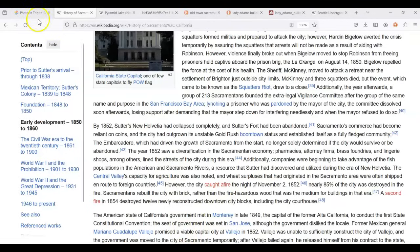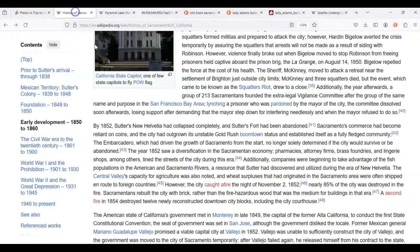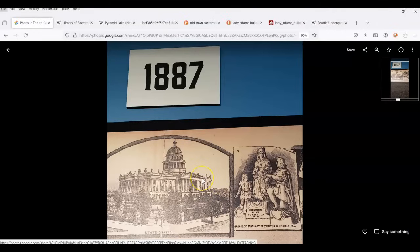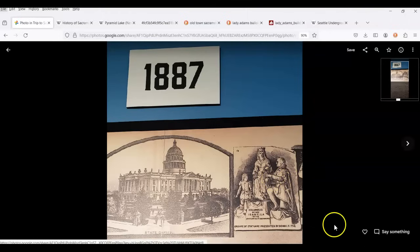And I'm going to show you again because I'm trying to make a point. Fire in 1852, 85% of the city destroyed. Another fire in 1854 that destroyed 12 city blocks. But by 1857, bam, there we go. So I hope that I've made my point that the history of Sacramento that we're given, at least through Wikipedia, is suspicious at best.